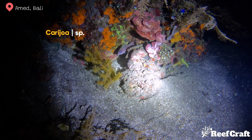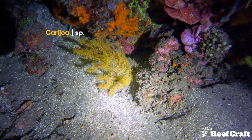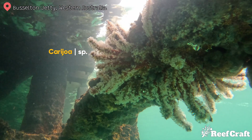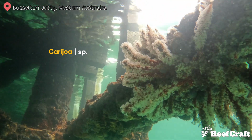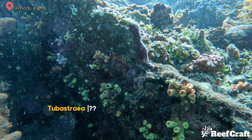Alright, so we're getting close to the end here. I'm just going to rapid fire some species that I'm not 100% sure on. This one here is a Carajoa. I found this one in Indonesia, but I mainly see them in areas like around Busselton Jetty, which this one's sitting on. Again, don't really know the species of it, but I know it's a Carajoa species.